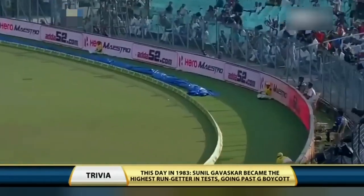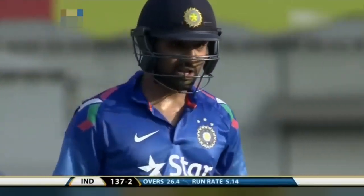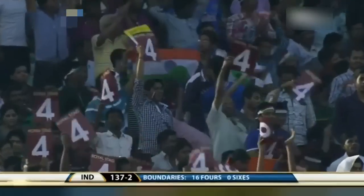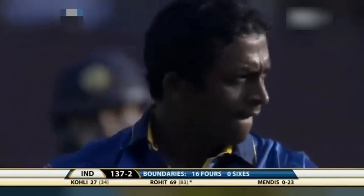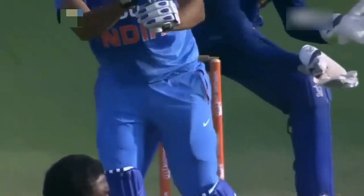Shot, wide open space on that leg side, and it's very inviting for Rohit Sharma. These boundaries are just coming too easy. That's why neither Virat Kohli nor Rohit Sharma are really too worried when they play dot balls. They know a boundary will be coming along not too far.